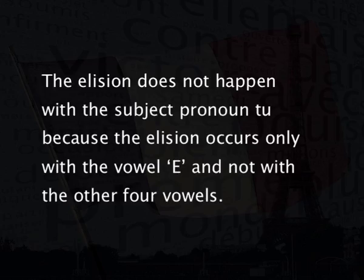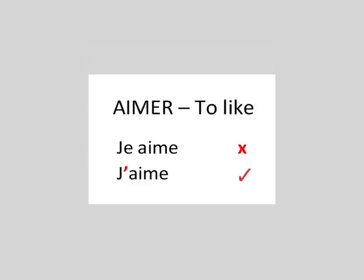The elision does not happen with the subject pronoun tu because the elision occurs only with the vowel e and not with the other 4 vowels. I'll illustrate this point with 2 verbs. The first verb is aimer, which means to like. As you see, aimer begins with a vowel, so the phenomenon of elision must take place. Je aime should change to j'aime.